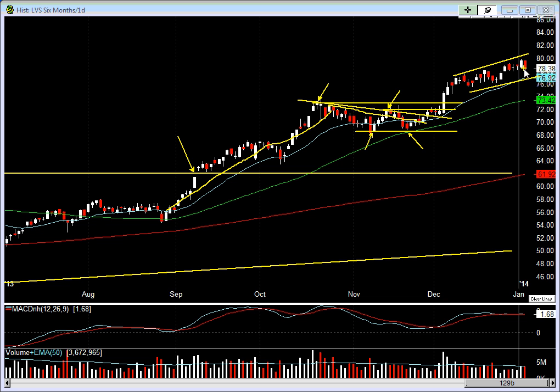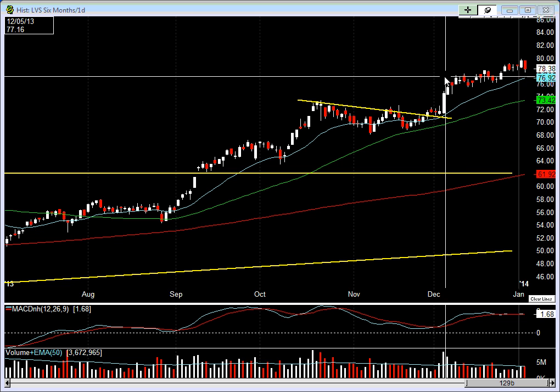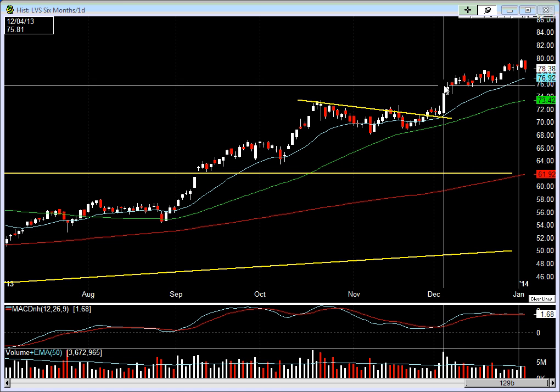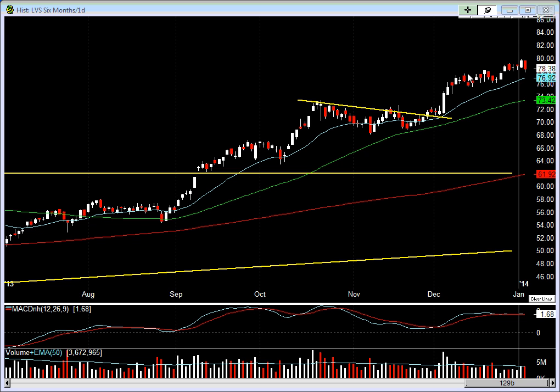Right now, it's going to pull back a little bit, just like MGM. So just keep an eye on it. Maybe it could come back down to some of these particular levels here, where it's already touching this, trying to test this particular level. Maybe it could get back down to somewhere around this 76.